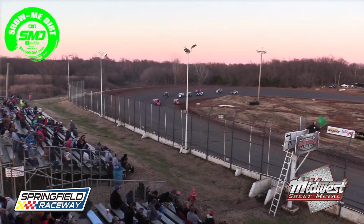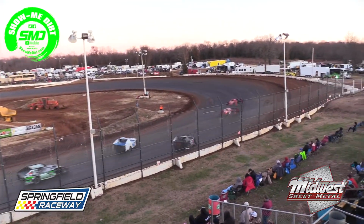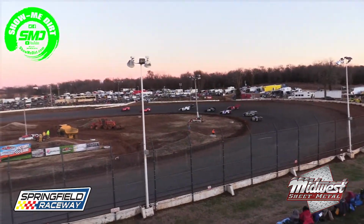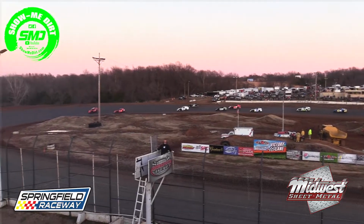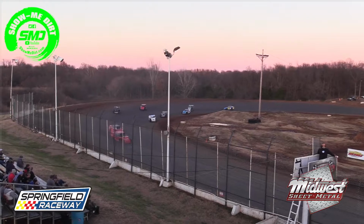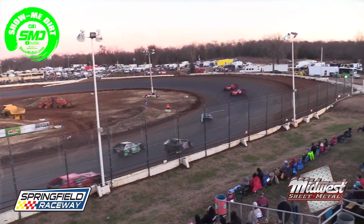Here we go, single file, nose to tail. Josh Everhart, the 621, the Burlingame, Kansas racer, out in front of your field. The 29 of Jeff LeBob in that 2nd place spot. Watkins runs in 3rd, the 68.